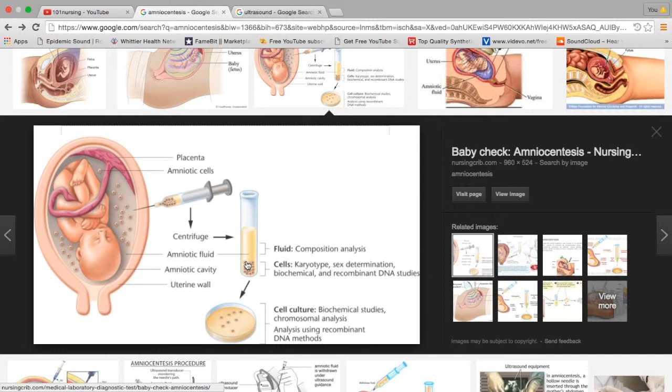Basically, if a child is below 20 to 24 weeks, they have less of a chance to live, or they won't live at all. At 20 weeks, you have about a 20% chance of living as a premature neonate. So, back to amniocentesis.